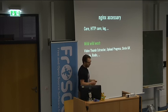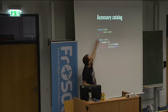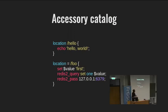Here's a little example. That's actually two different third-party modules. This one is the Echo module. You can write echo, which is not in the core, and it returns the value. And the other one is a Redis extension, because the first one was bad, so they built another one.